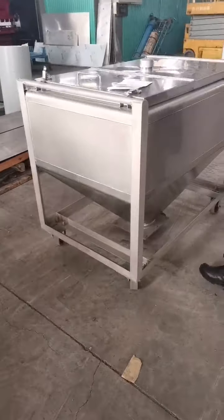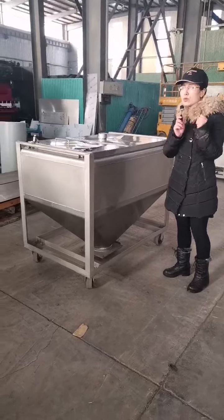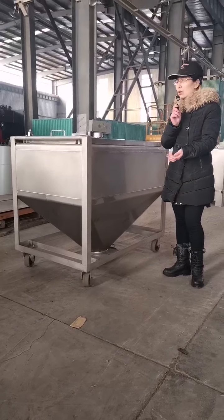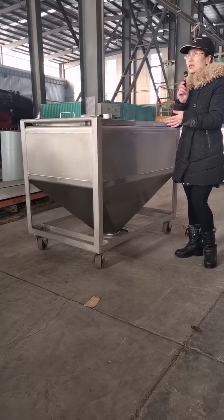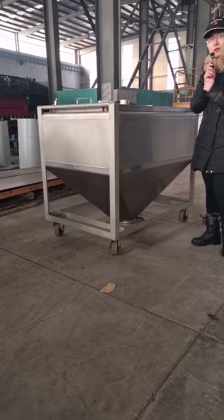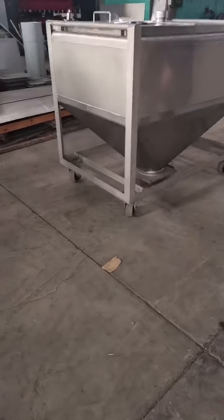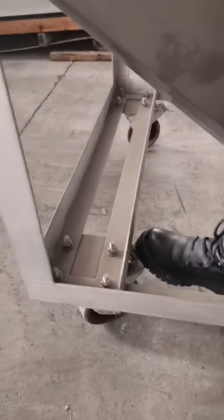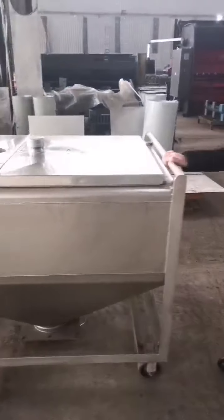Maybe some audience will ask, if the ground is not so flat and this tank has wheels, when loaded with heavy medium the tank might move by itself, and then it would not be so safe. Do not worry about this. Look here, our tank's wheel has a brake. Just press the brake, then the tank cannot be moved. So do not worry about this.